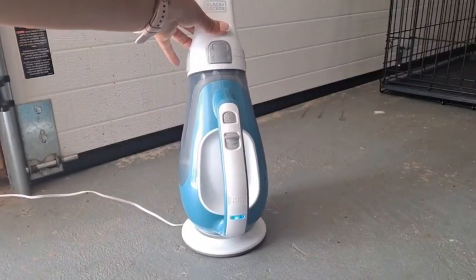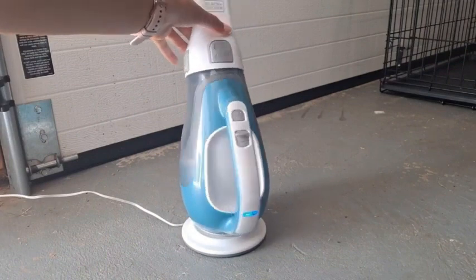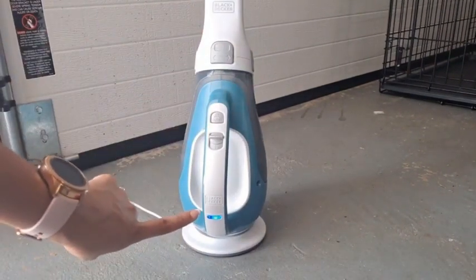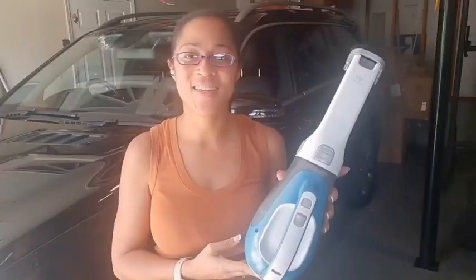This vacuum also comes with its own charging port. When you sit it on the charger, you can see the blue light illuminate, and you know that it's charging and ready for your next vacuum.